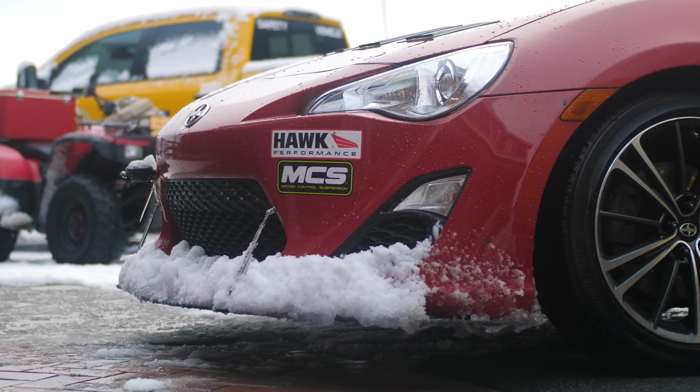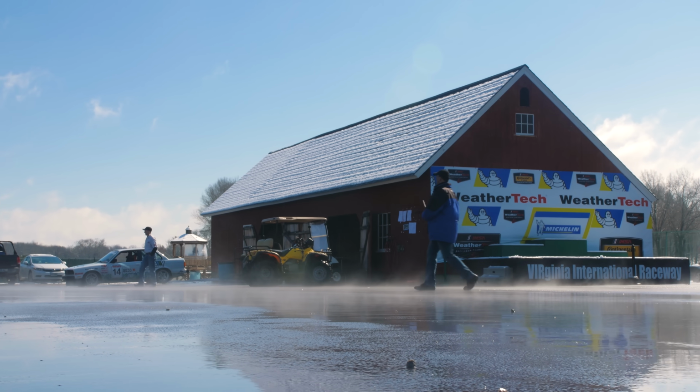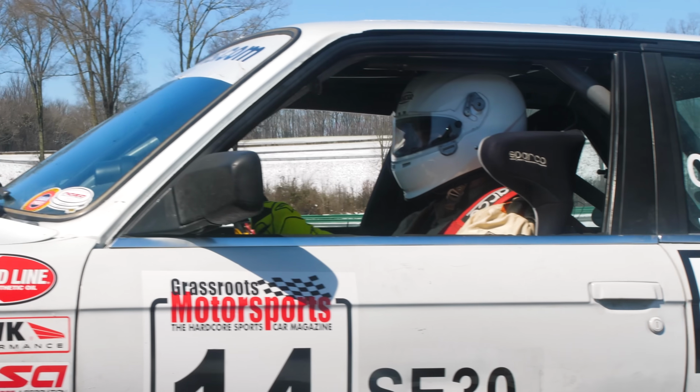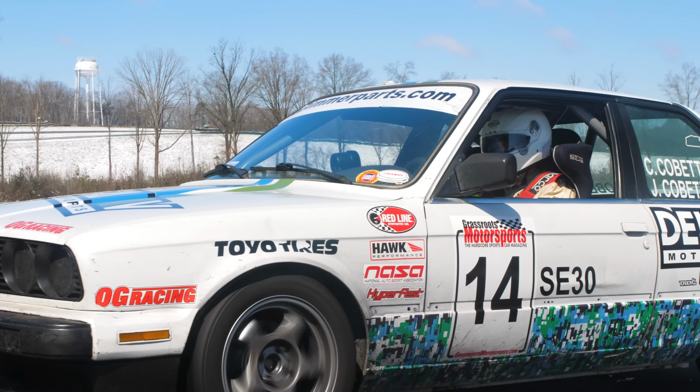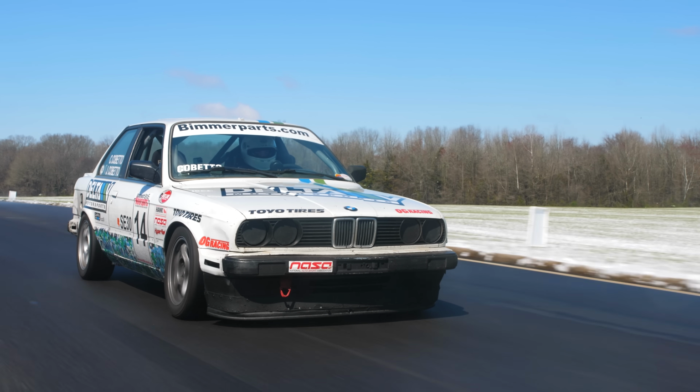Thankfully, the sun came out and dried up the track pretty quickly, but our first session of the day isn't until later. This morning, the track is reserved for NASA Mid-Atlantic Spec E30 racing, and among these E30 drivers is Jack Cobetto, a 16-year-old racing driver who just got his competition license.